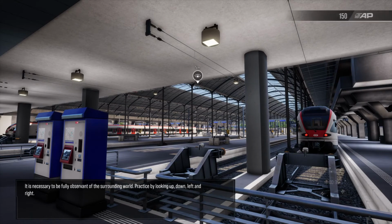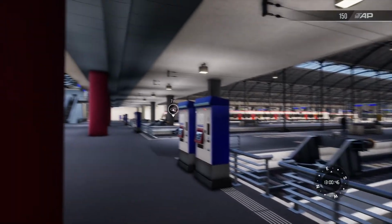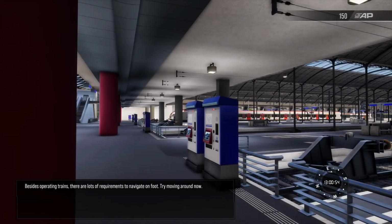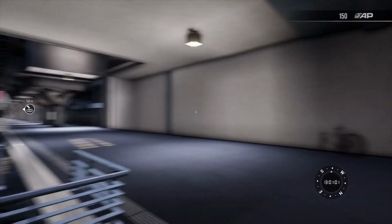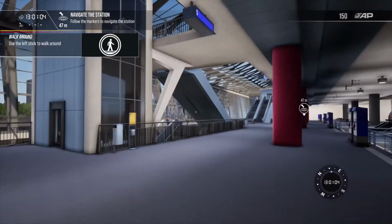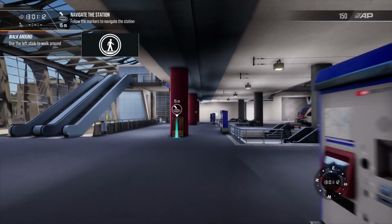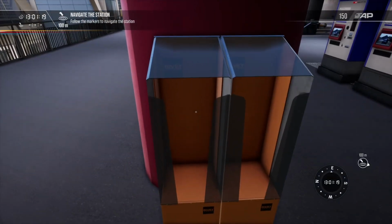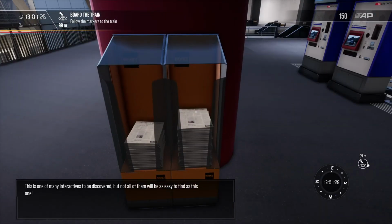It is necessary to be fully observant of the surrounding world. Practice by looking up, down, left and right. Besides operating trains, there are lots of requirements to navigate on foot. Try moving around now. This is one of the many interactives to be discovered, but not all of them will be as easy to find as this one.